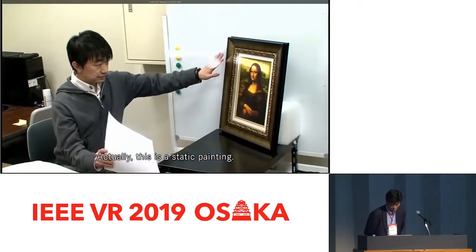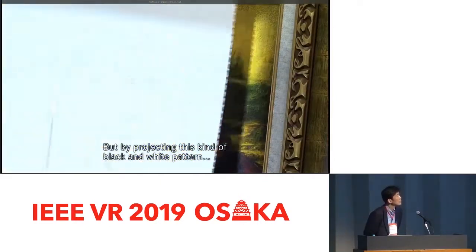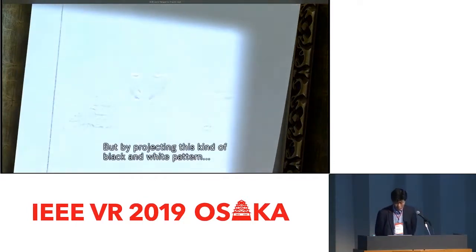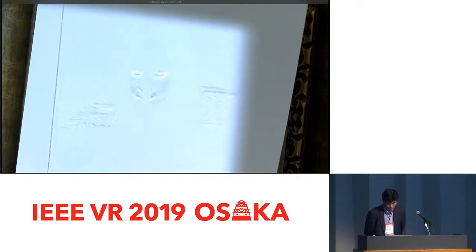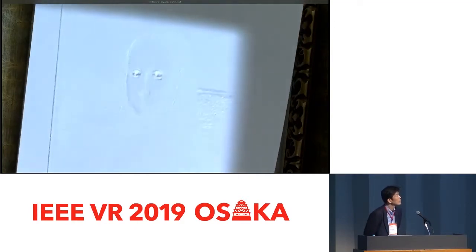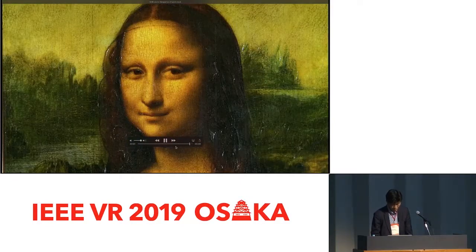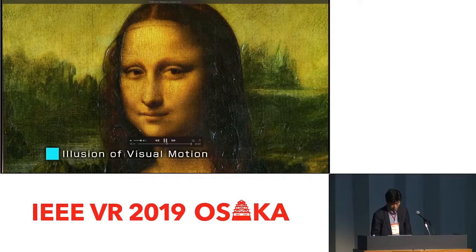Actually, this is a static painting, but by projecting this kind of black and white pattern, you can see the eyes moving there. And now her head and hands are shaking. We are projecting different patterns on top of this. Very interesting. How can something as simple as light projection create this kind of illusion?